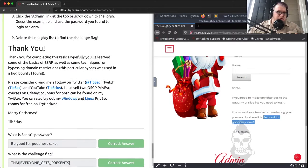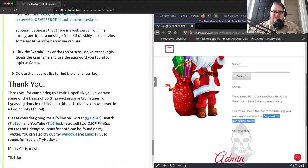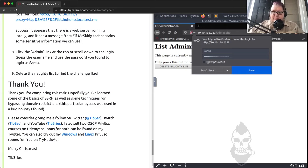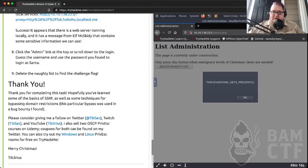Now, what do we need to do? We need to log in as an admin and delete the naughty list to get our challenge flag. So we don't have the username, but we can guess it is for Santa, and the password is be good for goodness sake, exclamation. All right, so this brought us to the list administration. There's not much here, but we can delete the naughty list and get our flag.